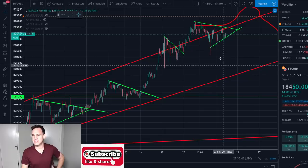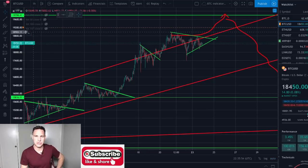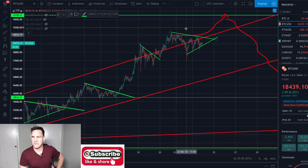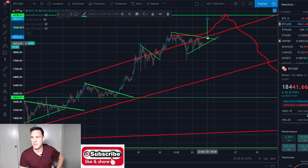Okay, back to these symmetrical targets. The way in which you typically look for targets with these symmetrical triangles is that at the opening of the triangle, from, let's call it here to here, you take this, and at the point of the breakout, you add it to the triangle. So let's say we break out about here. That would put this target way up here at 19,000, where am I?